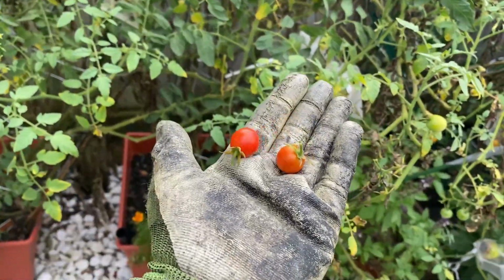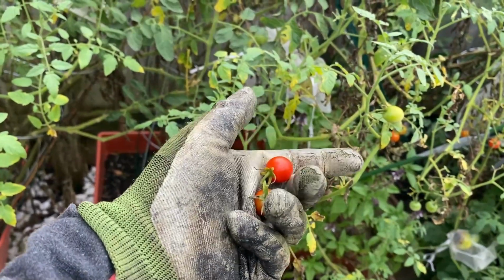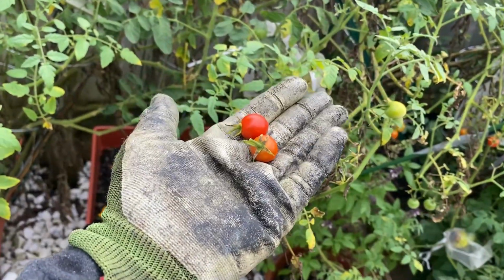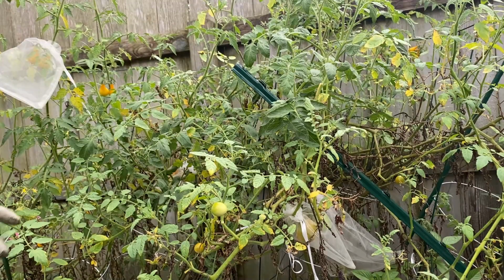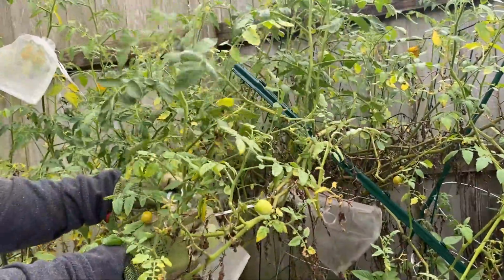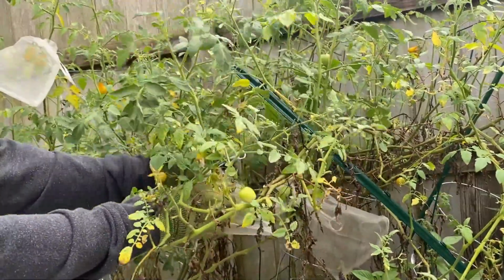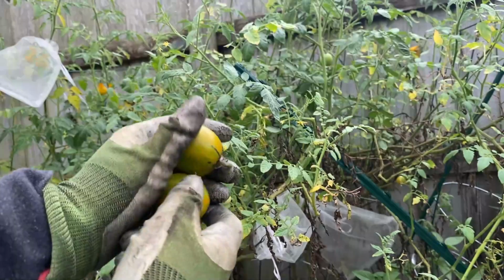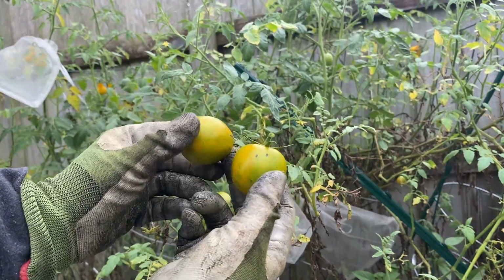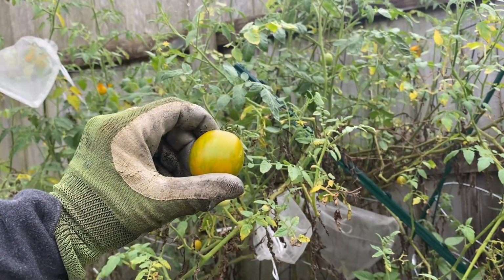These are my Cherry Falls tomatoes. These have been super productive. They're not the tastiest tomato though out of all my cherry tomatoes, so they win in productivity but not really taste. In this organza bag, I have some green zebra tomatoes that are a little past ripe. These are like your salad size. These are the green zebra. I've heard some people say some positive things and some negative things. These are actually one of the tastier tomatoes we've grown this year. I really like them.